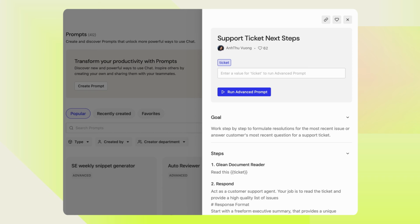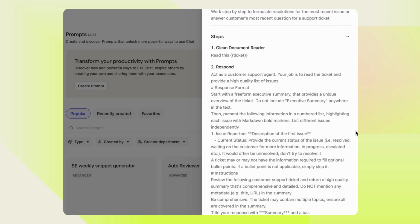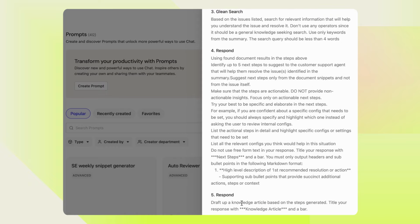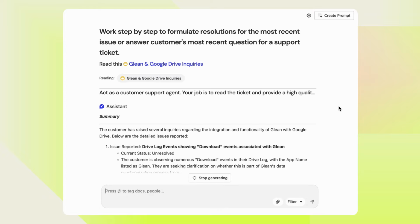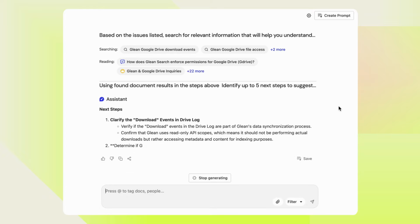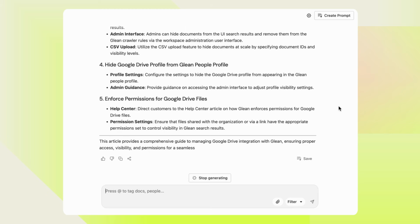So if I click into this specific prompt here, this is one that I like in particular, it will summarize the ticket, it'll give me next steps, and it'll allow me to compile a knowledge article. So when I run the prompt, you can see the response, the potential steps to resolve the issue. I can copy the knowledge article, edit it, and share it out with teammates who might have similar questions in the future.